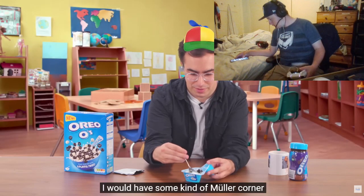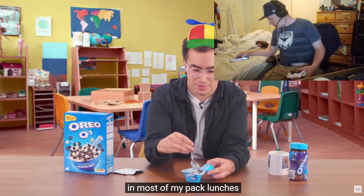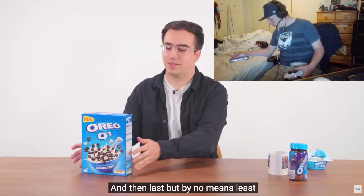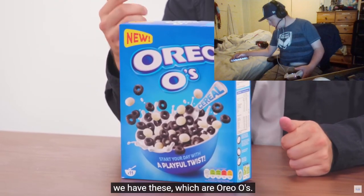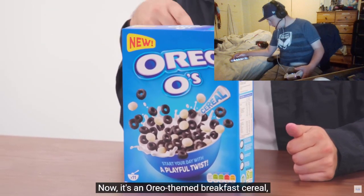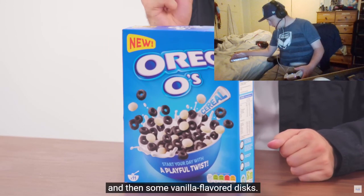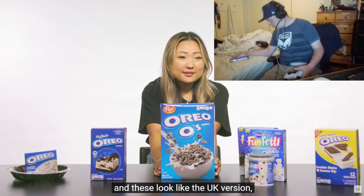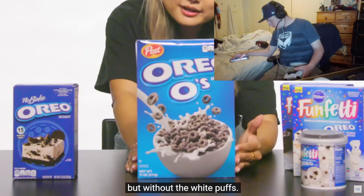I would have some kind of Müller Corner in most of my packed lunches when I was in primary school. That's really tasty. And the last, but by no means least, we have these, which are Oreo O's. Now it's an Oreo themed breakfast cereal and it comes with these chocolatey loops and then some vanilla flavored discs. We have the Oreo cereal and these look like the UK version, but without the white puffs.